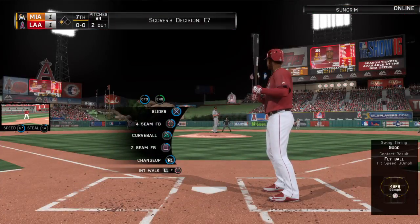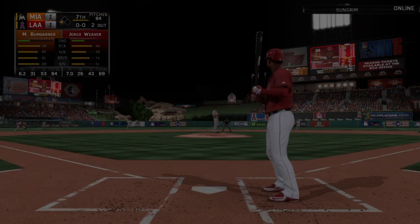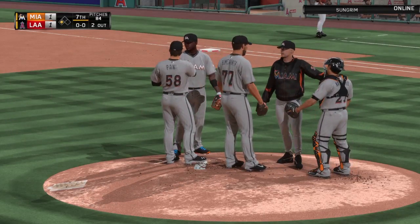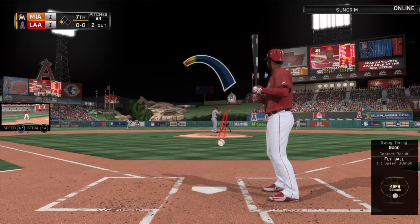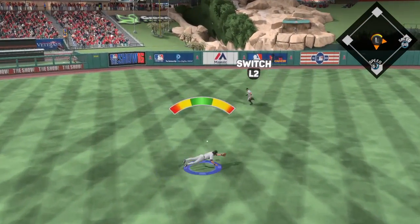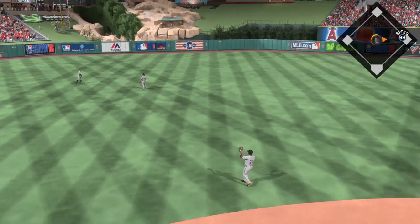Gerardo Parra will stand in, and they've done a good job keeping him off base at the top of the lineup. He's 0 for 3 thus far. Yeah, guys, not really providing the spark that they usually hope to get out of him. Maybe he can make something happen right here. Bumgarner sets. Here's the first pitch. Here's a swing and a ball hit into the air to left center and shallow. And that will get down as he delivers a big one here. It's a base hit.